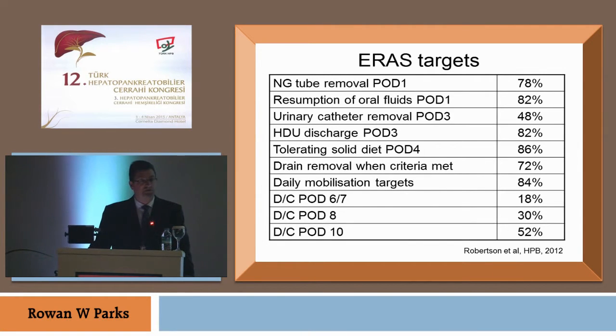But this was interesting. When we looked at how successful we were in complying with the various targets, our aim was to get the nasogastric tube out on the first postoperative day. We achieved that in 78% of patients. Resumption of oral fluids on the first postoperative day, we did fairly well there. We didn't do so well in removing the urinary catheter. Less than 50% of patients had their urinary catheter removed on postoperative day 3. We used epidurals, and because of that, they stayed in the high dependency unit until day 2 or 3, but most of them were out of high dependency by day 3.